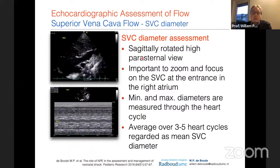First, for the diameter of the SVC, we take the sagittally rotated high parasternal view, and it's important to zoom and focus on the SVC at the entrance of the right atrium. And then you have the M mode, and you have to measure both the minimum and the maximum diameter through the heart cycles. And you can already see that that's not that easy, and it's prone to errors. That's also one of the disadvantages of the SVC flow. You have to average it over 3 to 5 heart cycles, and then you take the mean SVC diameter.